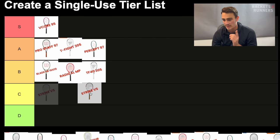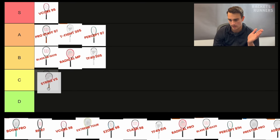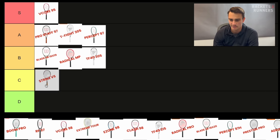The other major pet peeve that I have with the VS is that I think it needs a lot of customization. I played with this thing stock, and it had a really low swing weight, and it was unplayable that way. There's nothing kind of stabilizing it. Just needed a lot of lead in the hoop. But yeah, this to me is just a C-tier racket. There's not enough going on with it.